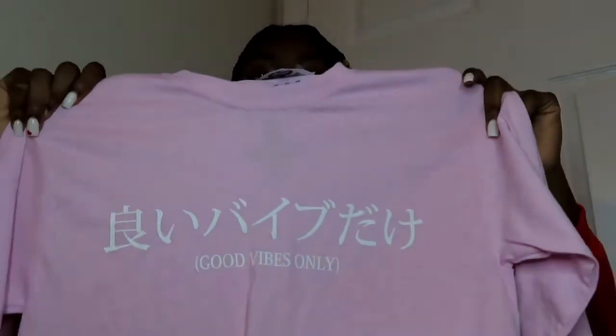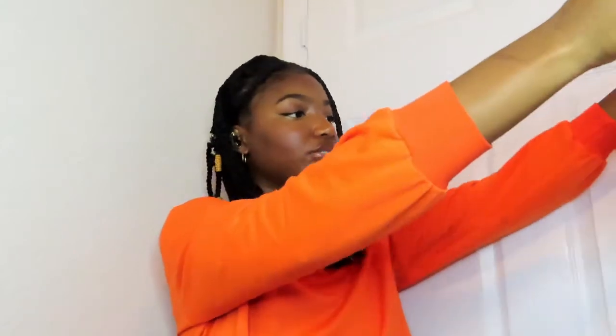Okay, this next thing I got from Ross. Yeah, this is the next thing. Let me use. Okay, so this is what the shirt looks like. It says good vibes only. This is a size small, but it's in men. So like it's pretty big, but I do like my shirts big.